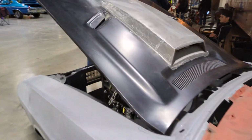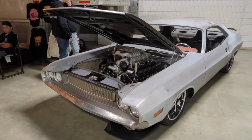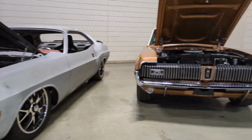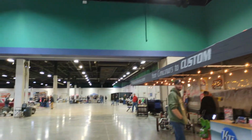I like the stance on this thing. Might be a little bit of a challenge getting it over a curb or something, or getting it at a steep angle or whatever, but really, really cool to see different rides here. That's KTLrestorations.com. Thanks for coming out, guys. Appreciate it.